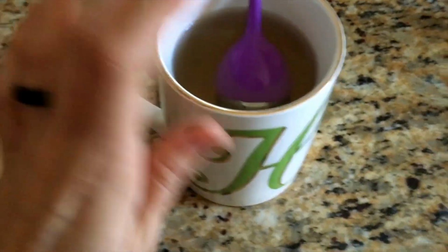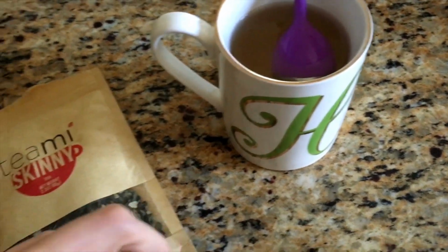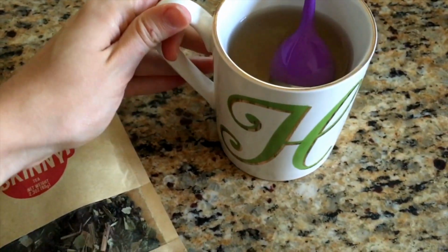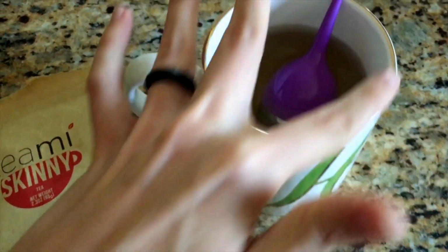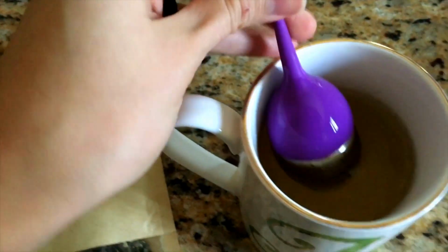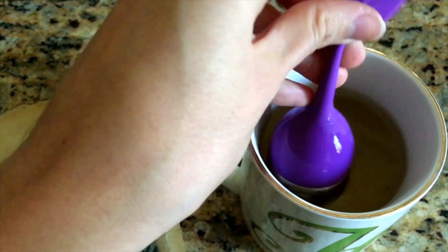This mug, by the way, is a present that I got last year from some of my students. It has a big giant H on it for harmony, because I'm cool like that, and it's a fancy little gold rim.